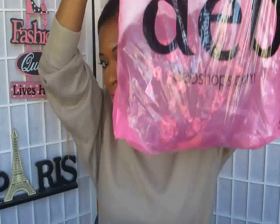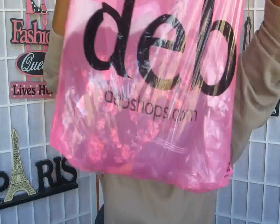Next is Deb Shop. They have a website. You can go to debshop.com if you don't have one of these stores in your area. Army fatigue chiffon shirt. And I just really love this shirt. I got it in a size small because it's one of those oversized shirts. And this was $21.50.